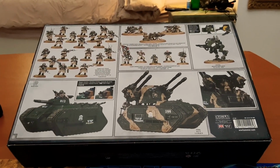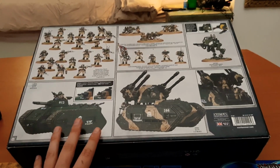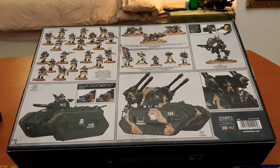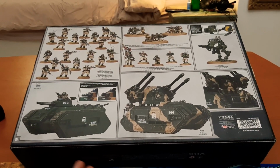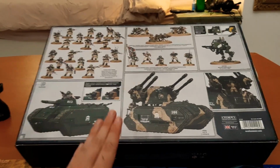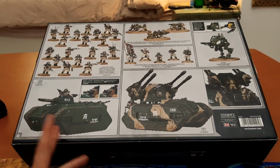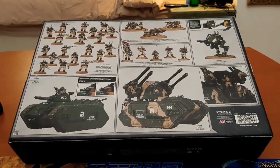I know apparently to make it 2,000 points, because my current army list is sitting at 1,700 points, no CP. So quite a high power level, but I need another infantry unit, or maybe another armor. I mean, Manticore, Basilisk, whatever.